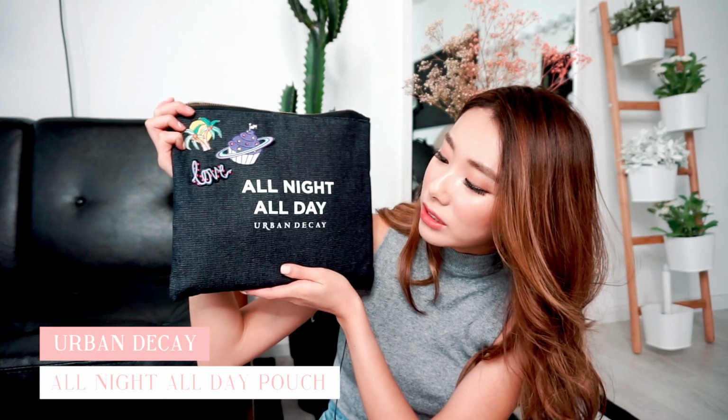So let's get started. I feel that this pouch definitely needs a mention. This is from Urban Decay. It's the All Night All Day pouch which they sent to me as a PR kit. I really like it because it's huge, it's denim, and it has super cute iron-on stuff over here. Let's start with makeup first.